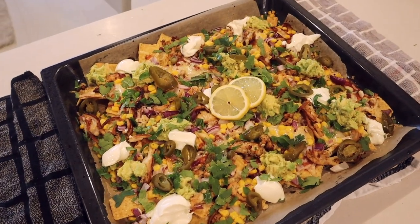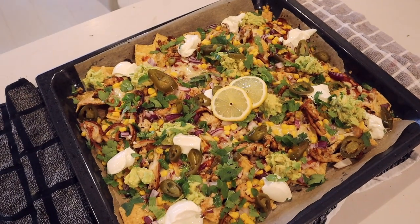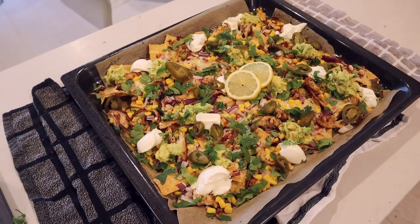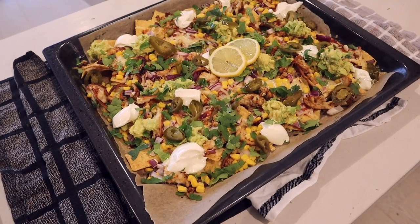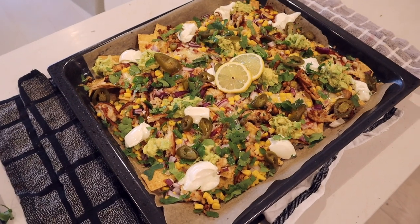So that's it, all done and ready. This is the tray bake nachos. It's super easy and it's just a hand finger food kind of thing that's really good for sharing if you're entertaining as well. I guess you could potentially transfer it to a nicer tray, but it does the job and it goes down a treat.